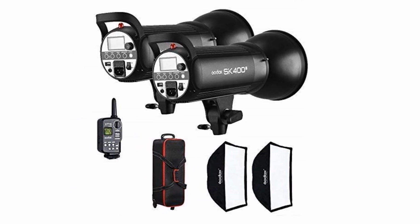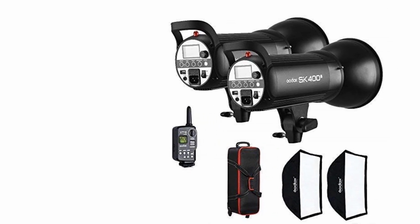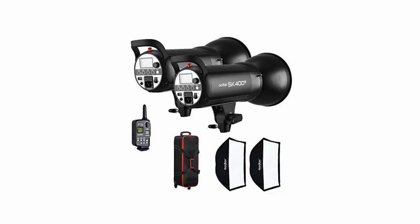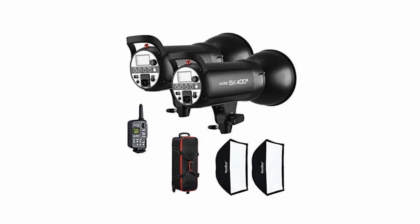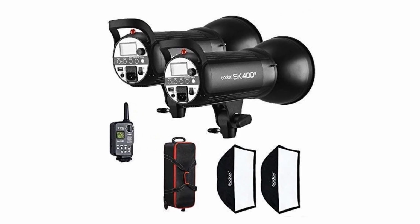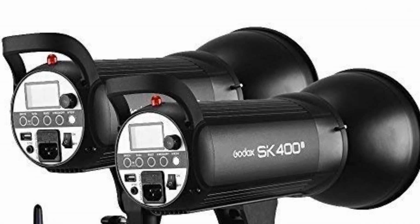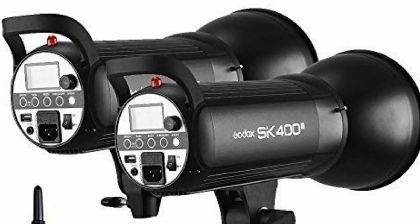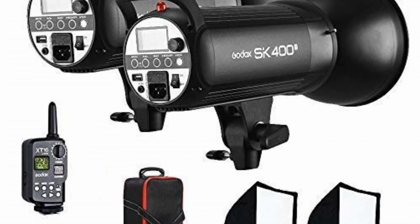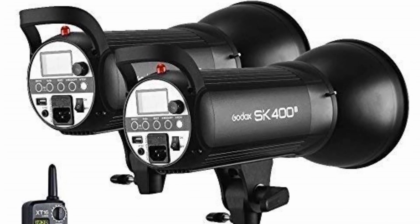150W modeling light bulbs make it easy to observe the light source. Precise output displayed on LCD panel, 40 steps from 1/16 to 1/1. Using high-quality large capacitors to store electricity, the recycle time is 0.11 seconds. Continuous shooting does not wait, providing shooting efficiency. Adjustable light angle enables photographers to achieve different lighting effects. Built-in cooling fan to better protect the flash tube and extend the service life effectively.